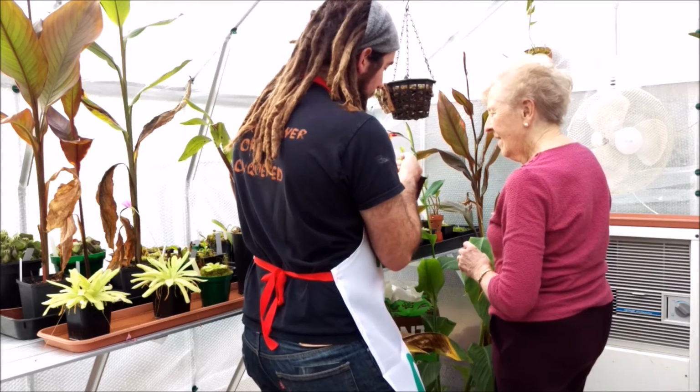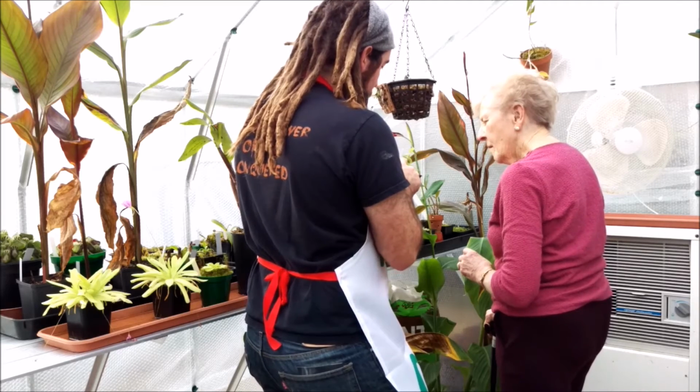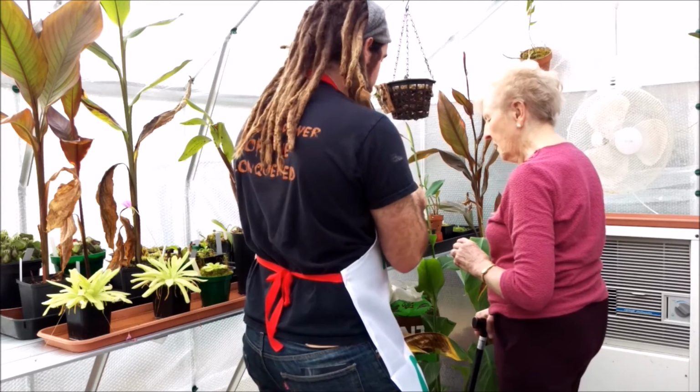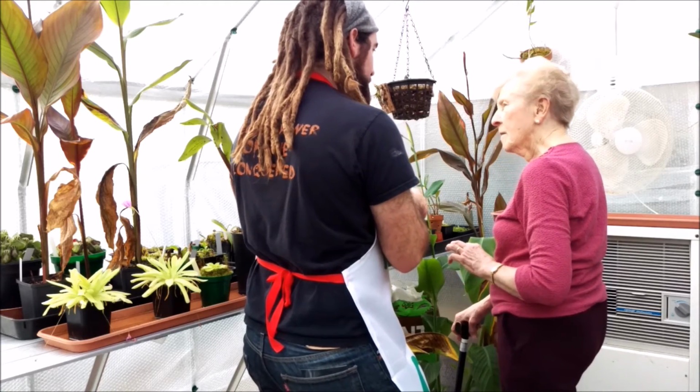And these are new roots coming out here by my finger. There's some more new roots around the back. When I tell people that vanilla pods come from orchids, they don't believe me. Yeah, they do.